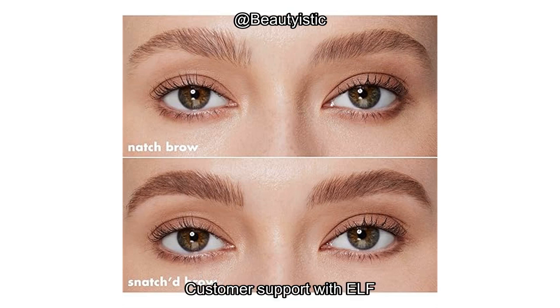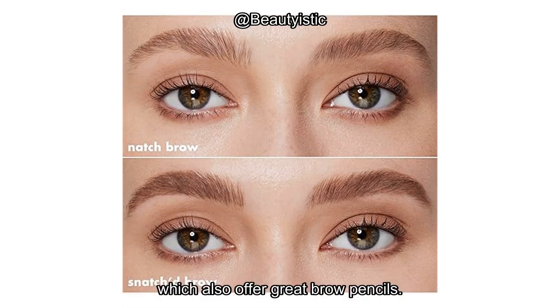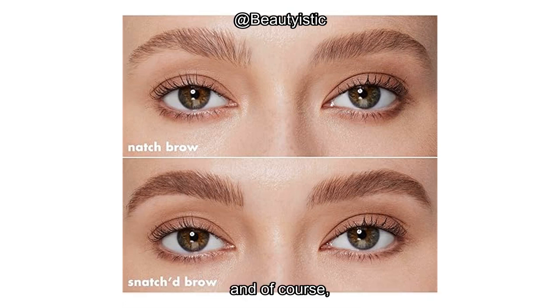Customer support with e.l.f. is usually straightforward and responsive should you ever need assistance, and their cruelty-free vegan approach always feels like an added bonus in the world of beauty. If you're looking for alternatives in a similar price range, you might want to check out brands like NYX or Maybelline, which also offer great brow pencils. However, e.l.f. stands out with its solid performance, sleek design, and of course, that cruelty-free vegan promise.